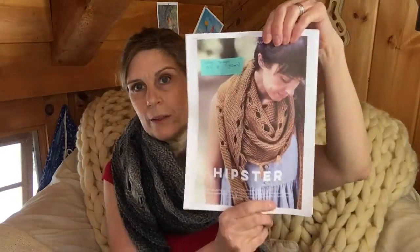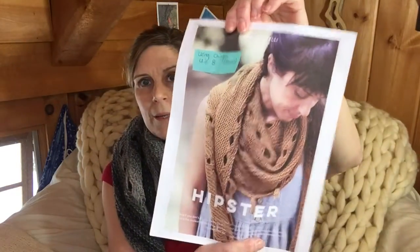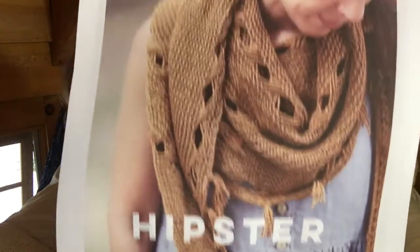And this is a pay-for pattern by Joji Locatelli, the Hipster. It's a pretty popular pattern. I used my Chiaogoo in a US 8, 5.0 millimeter. So this pattern, I talked to you about it before. It was a bear for me.